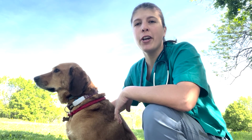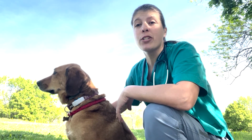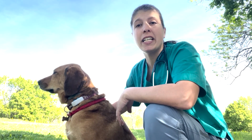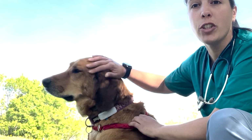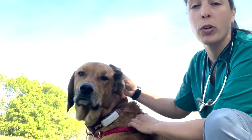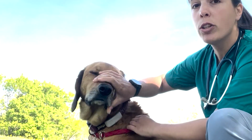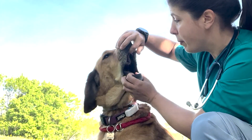So obviously, a very important thing when you just get a puppy or a new dog is to teach them that everything is a positive experience, which means touching their head, touching their ears, looking inside their ears, because we'll go into ear cleaning on another topic as well, and also opening their mouth, to have a look at their gum color, to look at the back of the mouth.